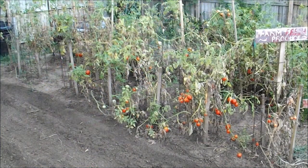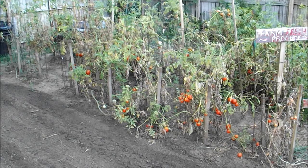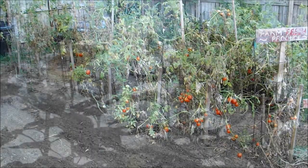Really good. Well guys, tomatoes this year, I don't know. I have struggled and struggled and struggled with tomatoes this year. I've been embarrassed to even show my vines, but they're still producing. I mean, you can see a lot of fruit on there. We've picked a ton of tomatoes this year, but we have got ourselves some kind of blight issue, I think.